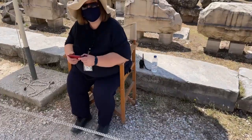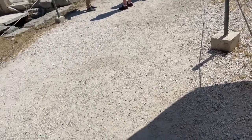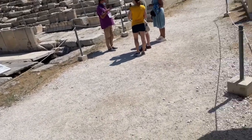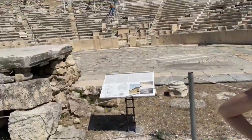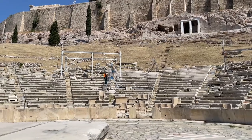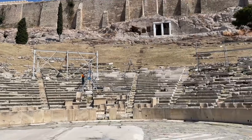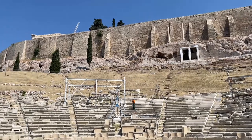Amazing. Let me ask this lady. How many people did it hold at its regular time? 16 to 17,000. It's all the way up to the cave. Yes, to the cave. So 16 or 17,000 people. Wow, okay. And those little steps right there, that's where it used to go past that even too. Okay, outstanding. Thank you so much. All right, everybody, that gives you some information on this. Amazing. And the view is amazing.